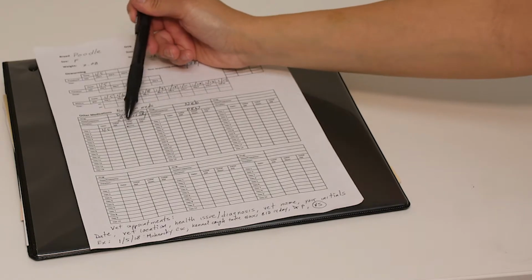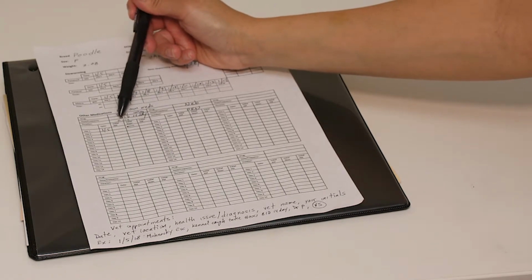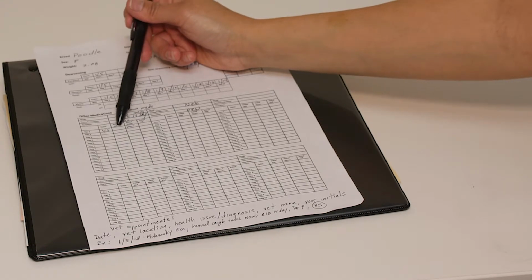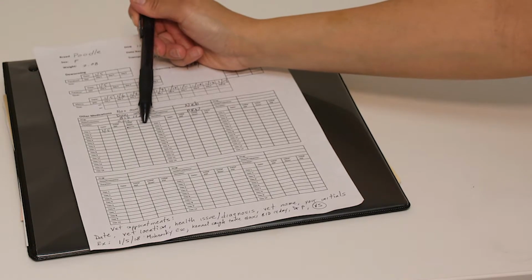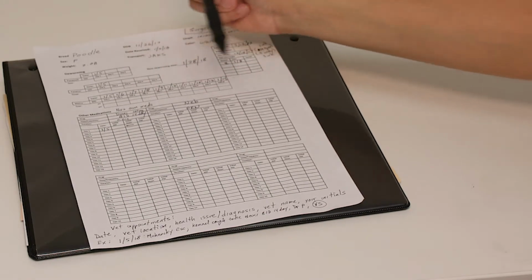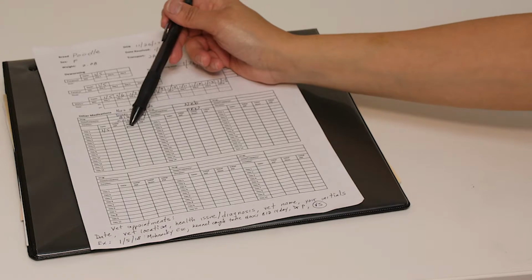We start with the date, and because it's a twice a day medication, it's every 12 hours, we give medication always at 7 in the morning and after feeding around 6, 7 at night. We draw a line for initial noon medication because this puppy is not taking any medication in the middle of the day.